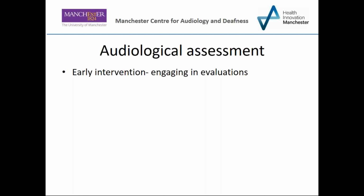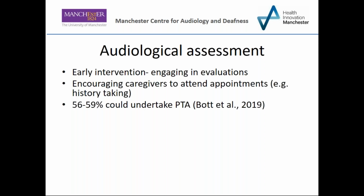of the dementia. You're going to have the best chance that they engage in the evaluations. You're also going to have the best chance that they engage in rehabilitation and can get on with it well. But that's not to say that you can't see anybody. Unfortunately, we know that's not always possible. People with dementia tend to be diagnosed with hearing loss late. So what can we do then?